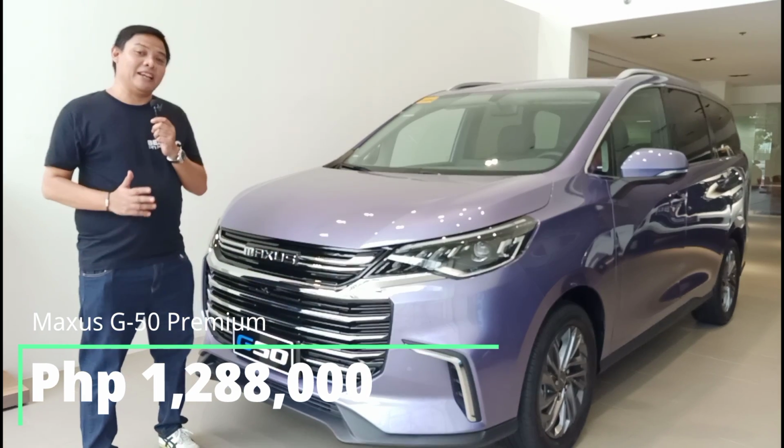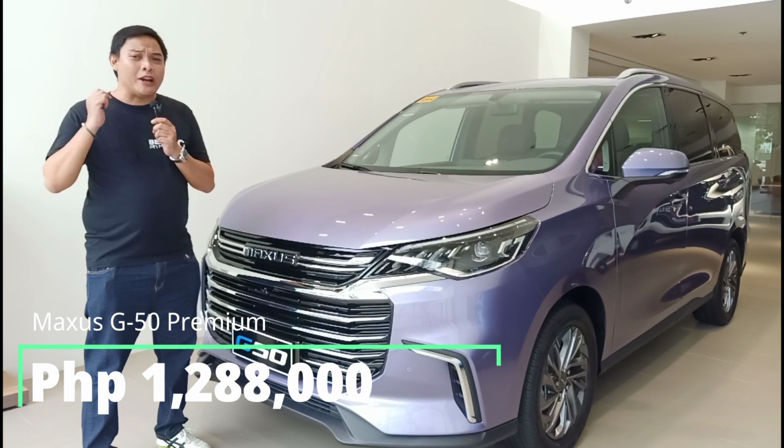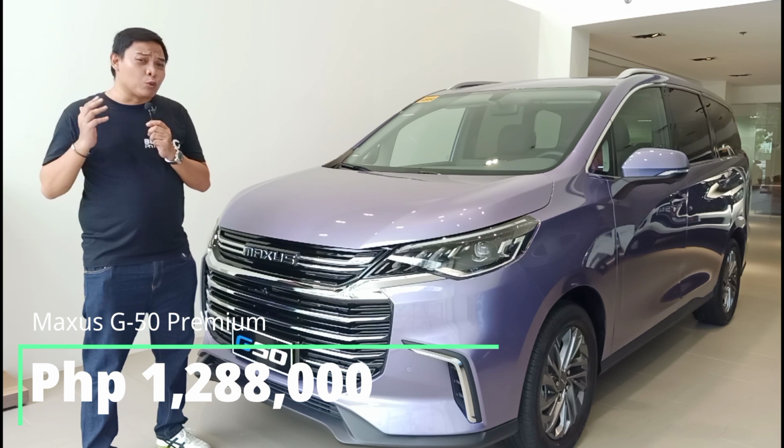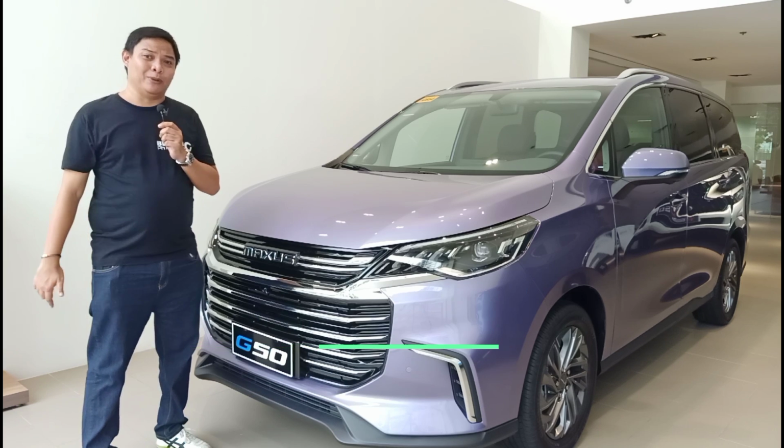And when it comes to the smaller MPV offerings, this just offers more space and more luxury. And of course, more refinement. So if you have any doubts about this vehicle, you really need to drive it. At 1,288,000 pesos, the G50 offers great value for money. You get decent driving dynamics and features that were once wishful thinking at this price point.